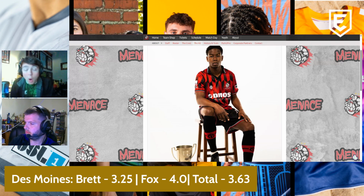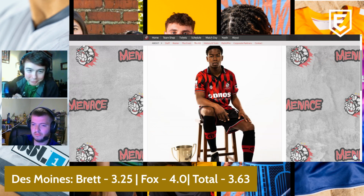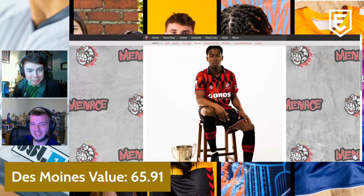This is a 3.63 overall for the team here tonight. However, that's not the highlight of tonight's kit. The highlight of this kit here is that we have KitSZN history tonight. For once, a team's kit value when it comes to should you buy this is higher than the price itself, and this is at full sale value. So the kit value for this Des Moines kit is a 65.91, with the retail price being $55.